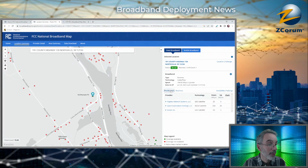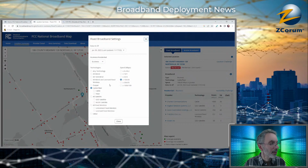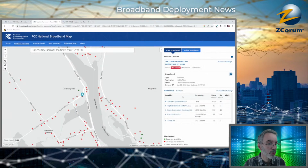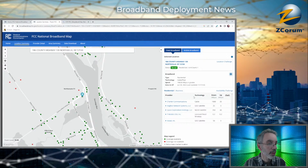I've got residential selected now, and it's still showing as served. So while it worked a minute ago, it's not working now, because it's showing as served, but I've got residential selected. These are showing as unserved. Because I'll get cable fiber. And certainly this home has Charter, and it's 1 gig by 35, and I have my filters. I've got business selected. Let me go to residential. There we go. Okay, so now that's working. So I've got residential selected, so now that's working.